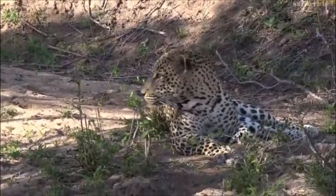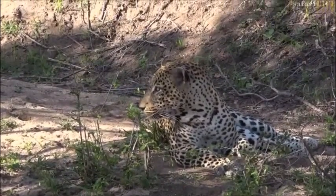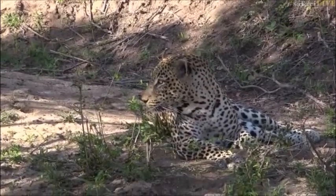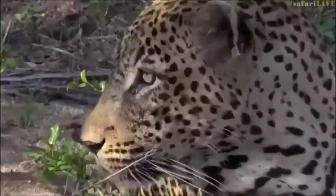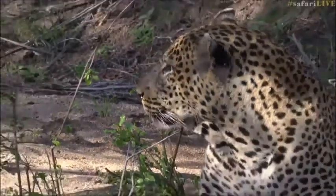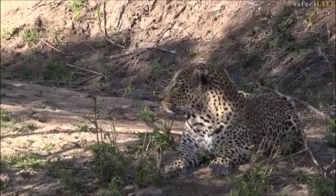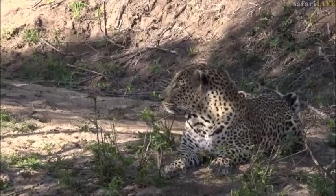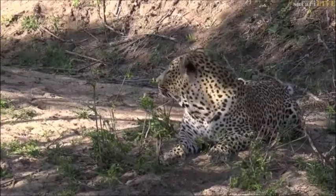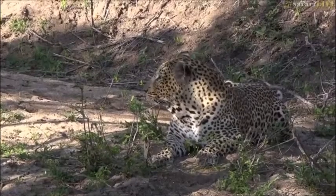Listen, everybody, listen, just off to our left. Sounds like a nyala, alarm calling. Now, I wonder if they didn't walk and see Tingana, but look how it's got his attention, because he wants to know now, what are they all alarm calling at? Is there another leopard in this area that's come to investigate here? Or did they see him? Or did they perhaps just smell him?